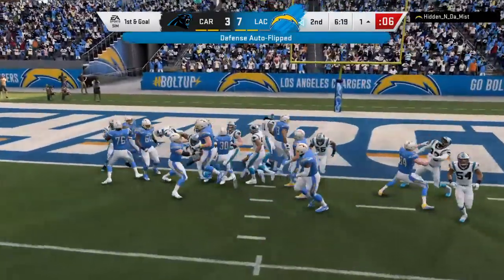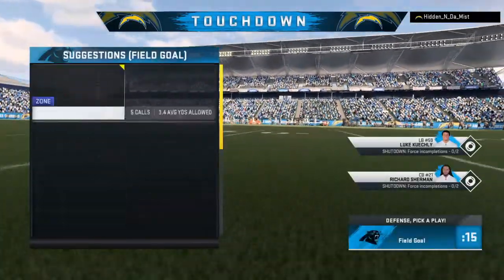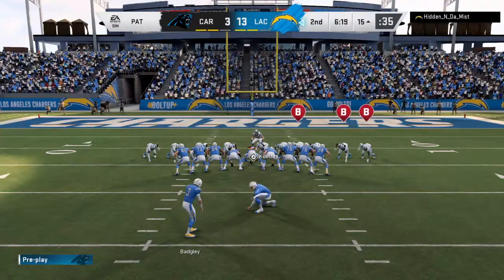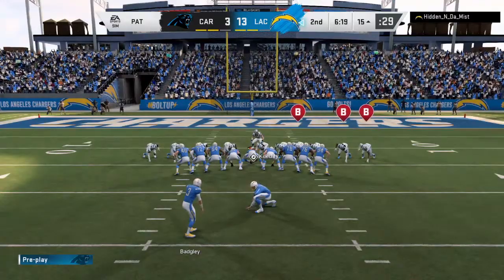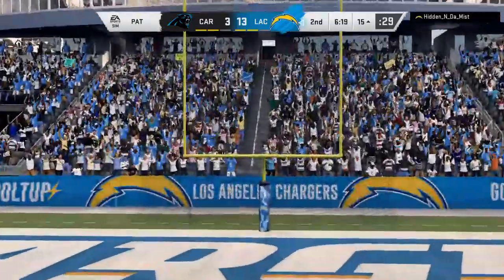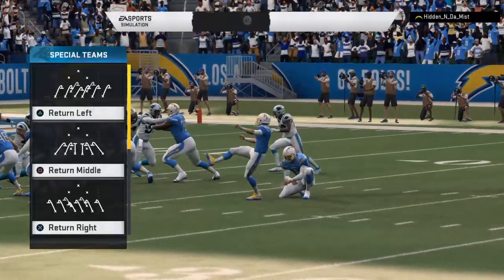22, Jackson's going to try the sneak, and he will get in across the chalk for a Chargers touchdown. Tyree Jackson with his 2nd touchdown of the game, number 8 on the season. For the Chargers, they're able to widen their lead. Extra point by Badgley, up and good. And that pushes the lead up to 11.